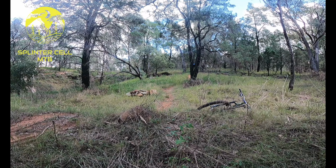So that was Bald Hill. Unfortunately the GoPro battery went flat, but there's some really cool stuff there, man. Like some techie stuff, some big features, big jumps, stuff that I might do if I saw someone do it first, but yeah, it's big, man. Anyway, if you're thinking of coming out to Dubbo, come and check out Bald Hill. It's some crazy good stuff there.